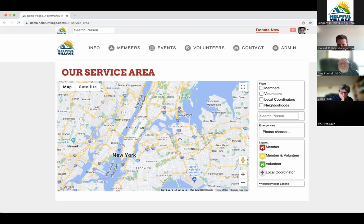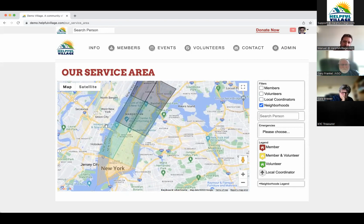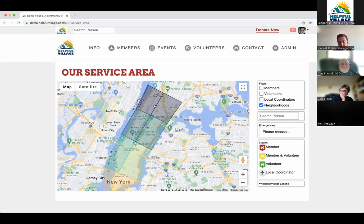So one thing, for example, that Sausalito did is that they created these different neighborhoods. You see here these different areas, basically breaking down the geography of their village into different segments with different shapes. We mention Sausalito because it's related to emergency preparedness, but other villages have also done the geographical distribution of their areas, where they can draw it here.